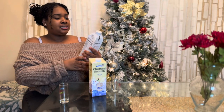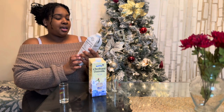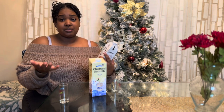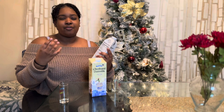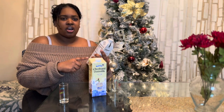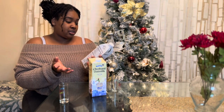So the first one is Elmhurst. It's rich and creamy oatnog. As you can see, I personally like the oatnogs the best because they tend to have a more rich, creamier taste than like an almond nog or anything like that. So let's see how it goes.